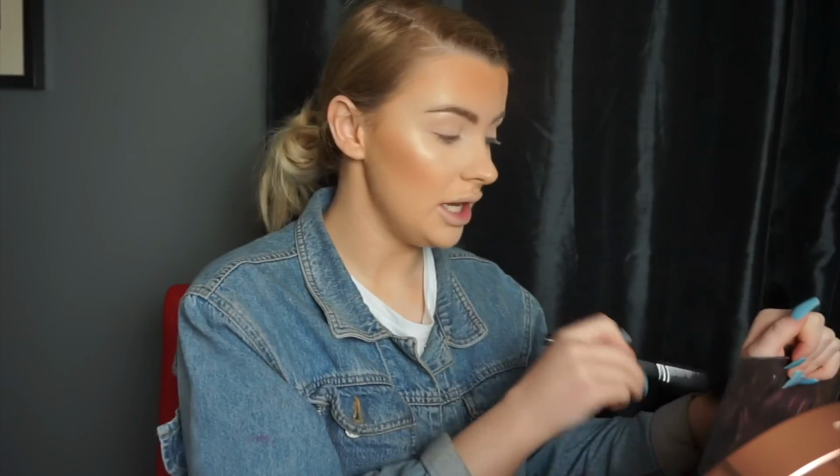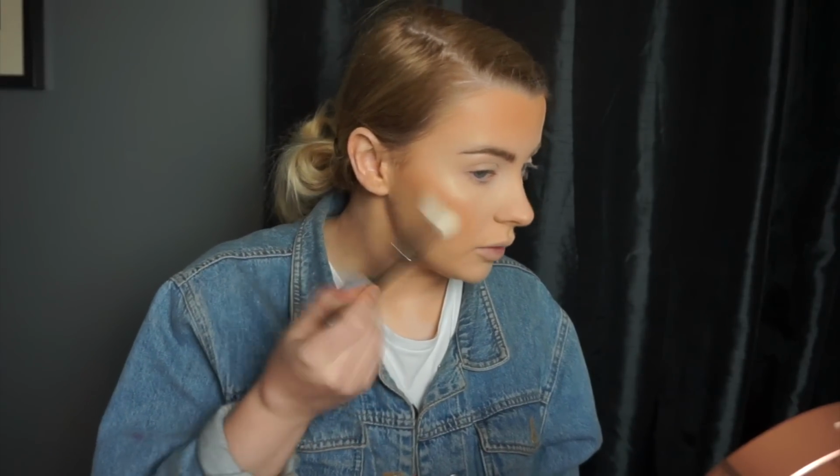Same on the other shade. I don't mind going a wee bit crazy now with blush. Usually I hate a blush to begin with, and now I'm all for it, and I just think that it really ties in the whole makeup look and really makes it really cohesive looking. I'm going to take my contour brush again, and I'm just going to go over the top of the blush. No extra product.